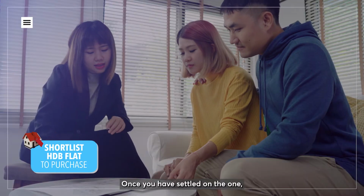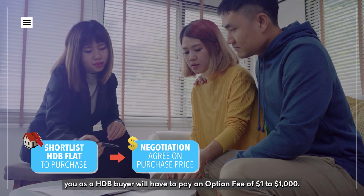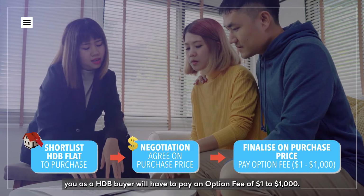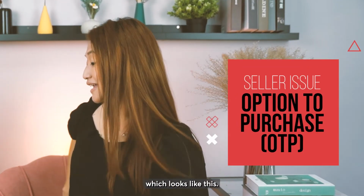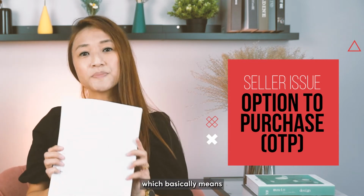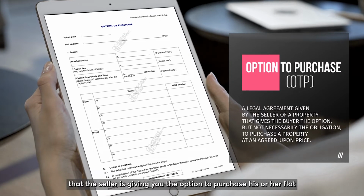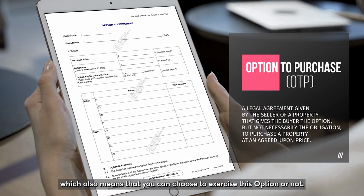Once you have settled on the one, the negotiation process starts, and once a price is finalized, you, as a HDB buyer, will have to pay an option fee of $1 to $1,000. The seller will then issue you an option to purchase, which looks like this. It's commonly known as the OTP, which basically means that the seller is giving you the option to purchase his or her flat, which also means that you can choose to exercise this option or not.